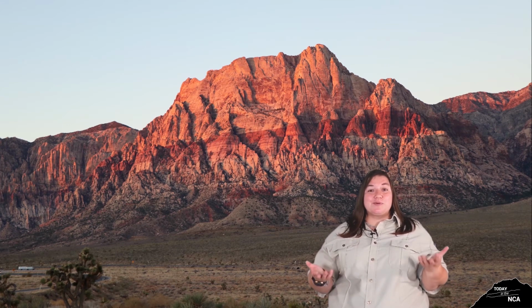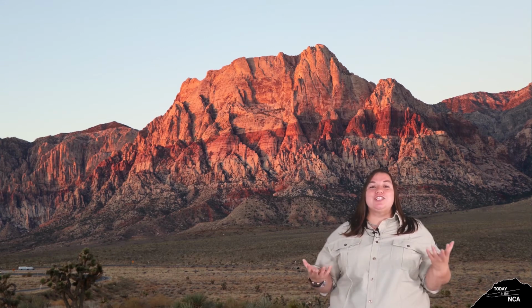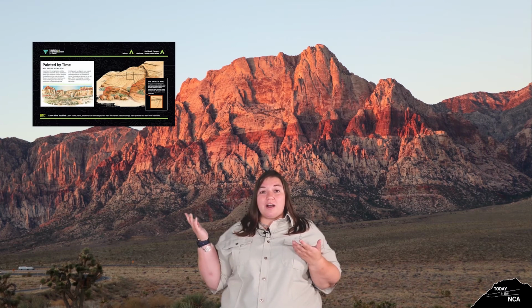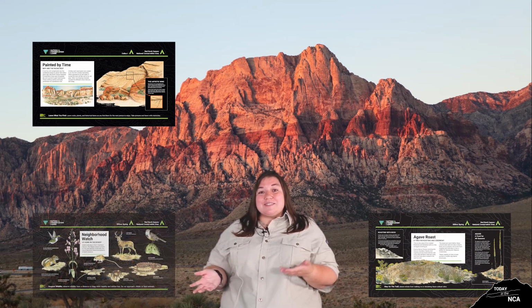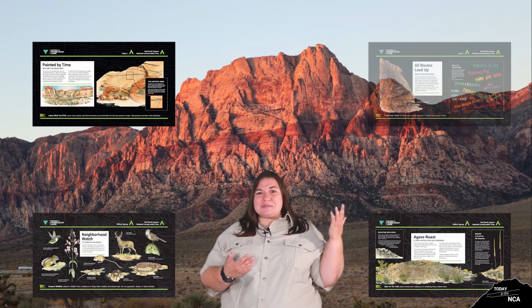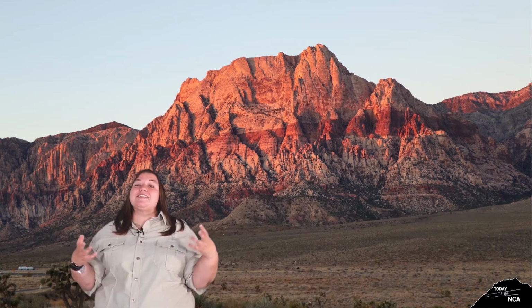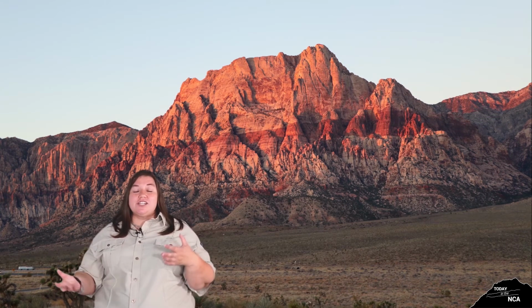What information is important to tell you? What questions do you probably have? What should you know after you visit this place? Some of the things we've answered on recent signs are, why are the rocks red? Who lived here before? What animals live here? What are those things climbing up the rocks? Things like that.